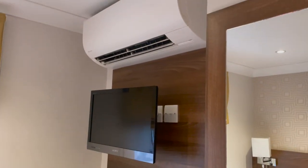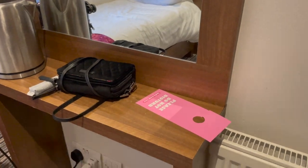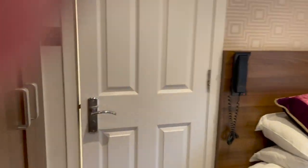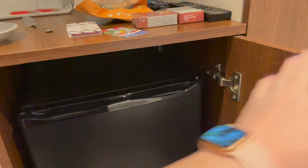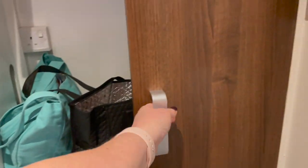There's my TV and an air conditioner, and this is where I would get ready. I'm not sure where my luggage is going just yet. Oh, I have the heat on in here. I don't know why. And then that's the bed. It's a twin. And this is my refrigerator. In here, I picked up a few things. It's Sunday, so I'm not sure what kind of food situation I have.